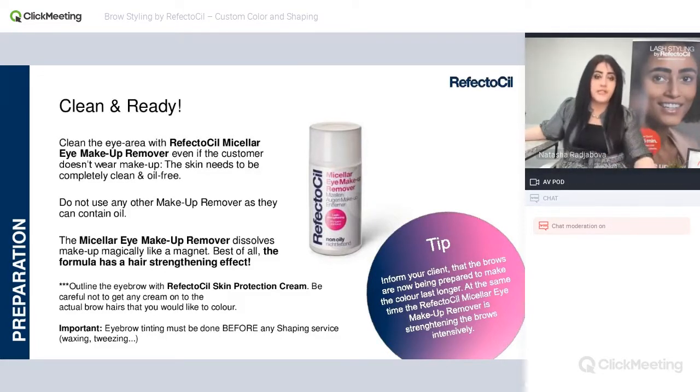Usually we use the saline solution for bleaching and your lifts and your curls for your lashes and your lift for your brows. It's important to use the saline solution. But when it comes to tint, I found as well that it does add a nice crisp; the colors come out crisper. So add it into your prep steps.